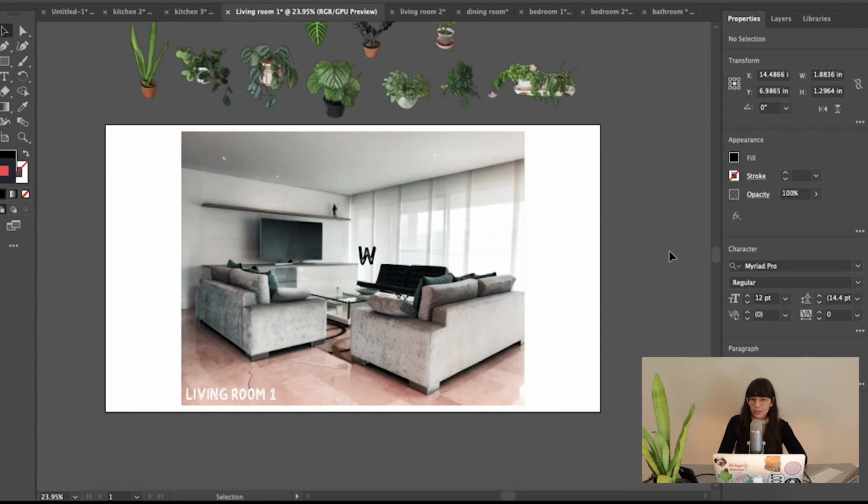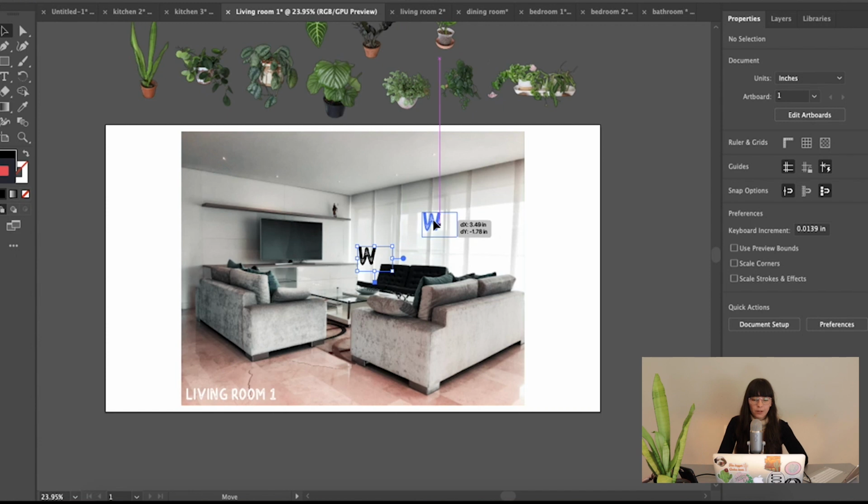I'm feeling a west window, so I want this wall of windows to be west. It would make sense if it was west because it has that shade cloth. West windows are one of the hottest windows. South windows are really hot and west windows are getting up there as well.